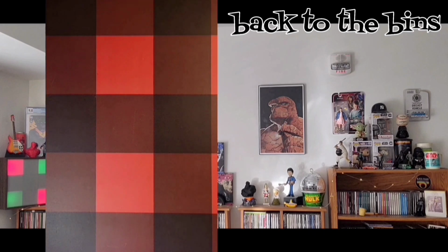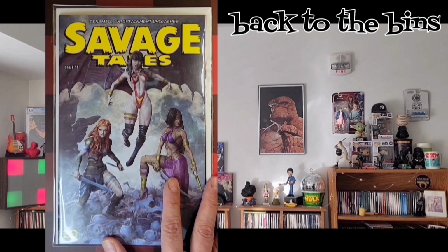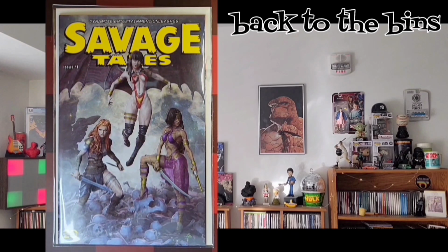I showed you some Bjorn Barron's work earlier, and here we have more of it. I really love Bjorn Barron's as an artist. He's one of my favorites. This is Savage Tales, issue number 1. Bjorn Barron's, of course, also doing Space Ghost, which, I don't know what's happening with my Space Ghost issues.